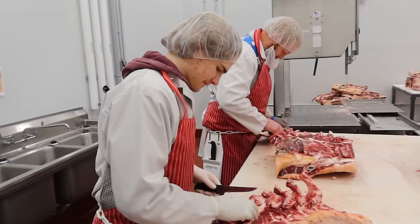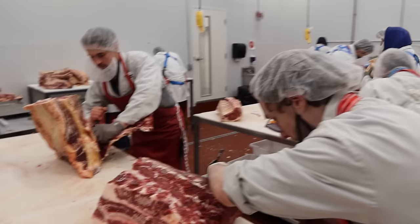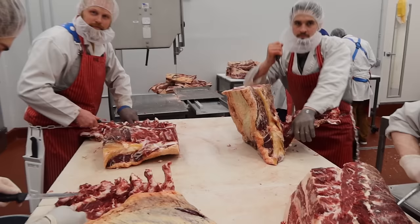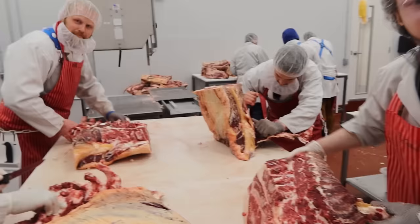It's good. And how many weeks or months have you guys been here at this point? 3 months? So they've been here 3 months. Do you feel you've gotten more proficient at your skill so far? That's a unanimous yes. That's cool. Do any of you guys have meat cutting experience from beforehand? No. Cool.